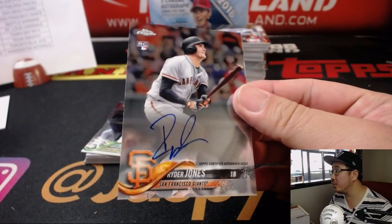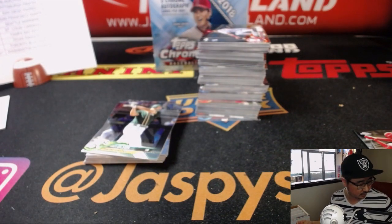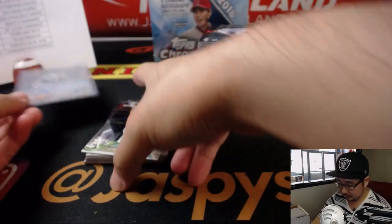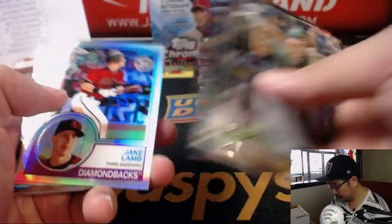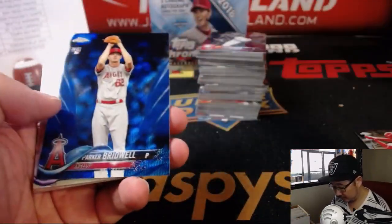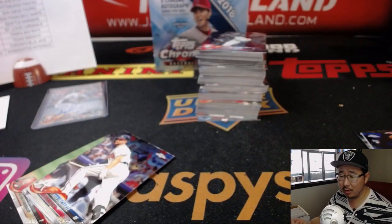All right, there's Ryder Jones. Yeah, sure. Are you Steve Blair? Sure. There's Parker Bridwell to 75. And there's Ryan McMahon. Nice Rockies auto for Arthur and the Rocks.